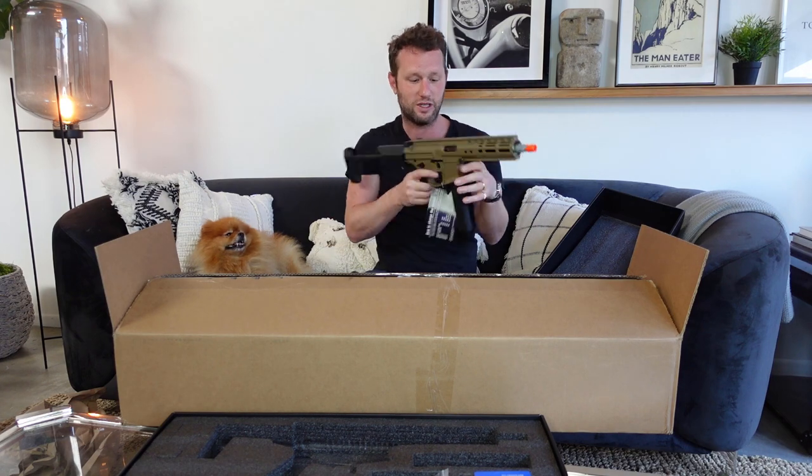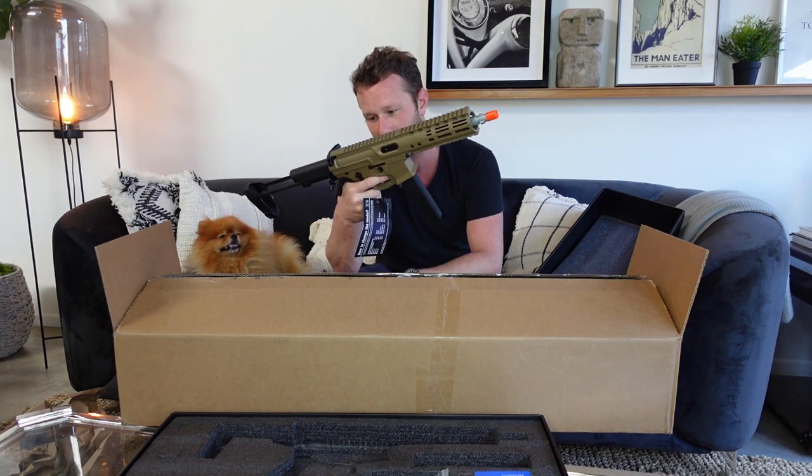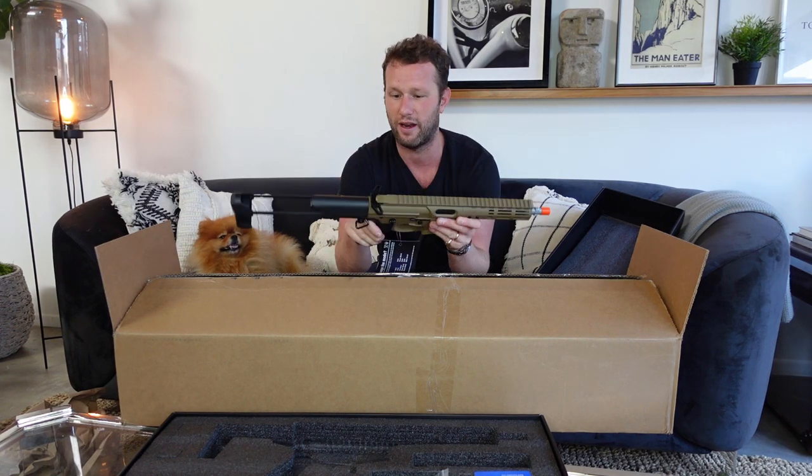You know what I mean? In terms of functionality, it's got a very short barrel, a very light, nice platform to be using. These mags don't take up much space, you can carry a ton of rounds, it does full auto, does semi. I think it's a good win for sure.